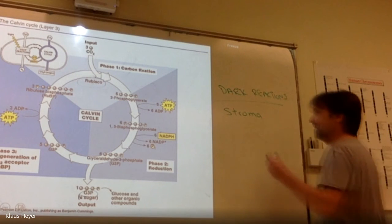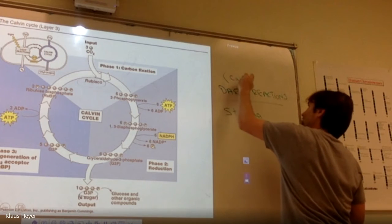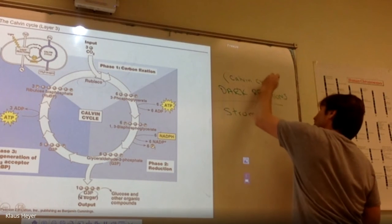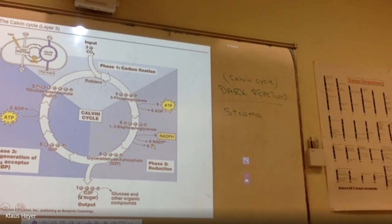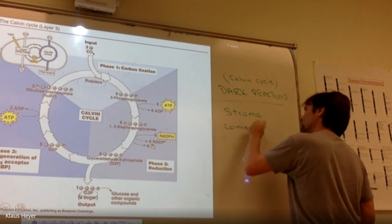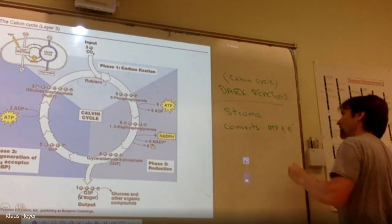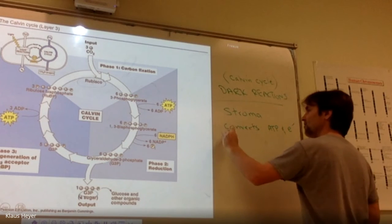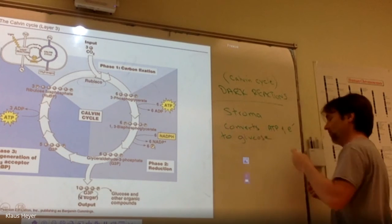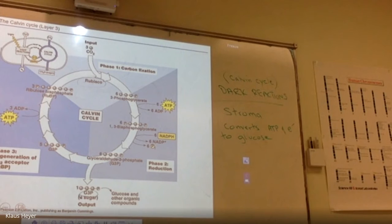It happens in the stroma. And what's the also known as? Calvin cycle, named after Melvin Calvin. Happens in the stroma. What's the purpose of it? Converts ATP and electrons to glucose, because the plant wants to store some energy for the winter or for whatever.